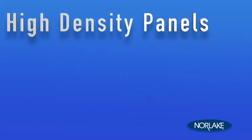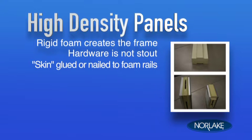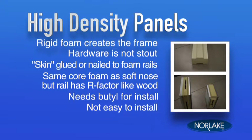High density panels. These panels use rigid foam to create a frame. The hardware these panels utilize is typically not very stout. The panel skin is glued or nailed onto the foam rails. These panels use the same type of foam in the core as soft nose, but the rail has insulation R factor just above wood. These panels need butyl for sealing during the install, and these panels typically are not very easy to install.